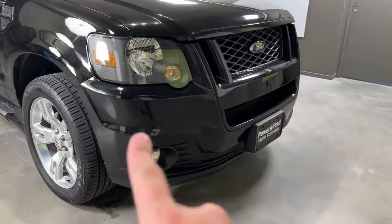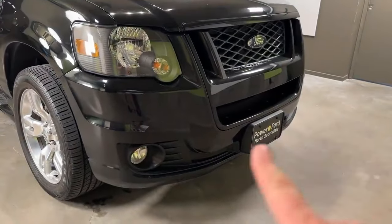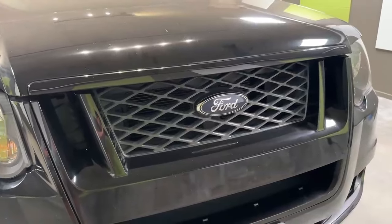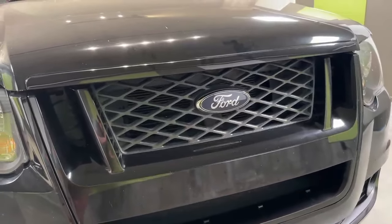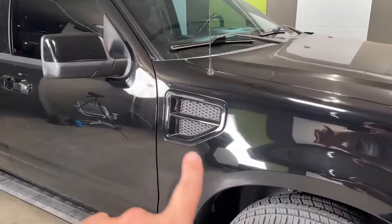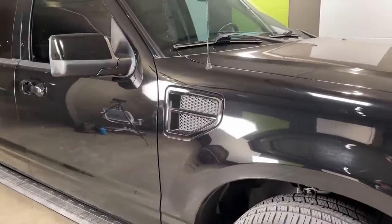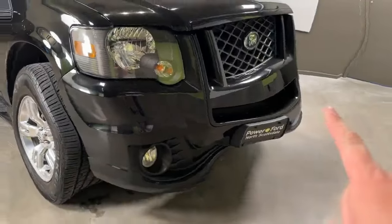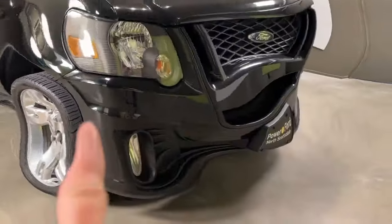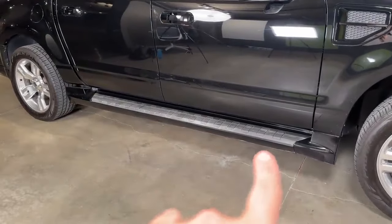This truck is black, so it has blacked out bumpers, as you can see, again to make it sleeker and stealthier. The Adrenalin also added these little bumpers, as you can see, to give it more of a high performance look, even though they probably weren't really needed, and it included integrated bumpers going down the side of the truck. Again, it changed the look a little bit from the standard Sport Trac.